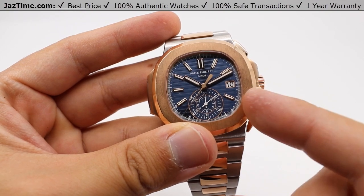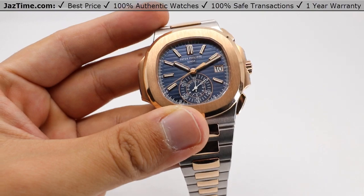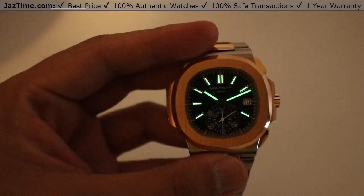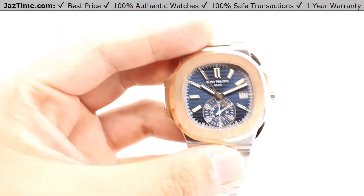Even in low light, the hour markers are easy to read as well, as the hour and minute hands also hold the same luminance. Let me turn out the lights for just a moment here, so you can see it glow. And you can see the hour markers and the hands glowing equally. Brilliant. Turning the lights back on.